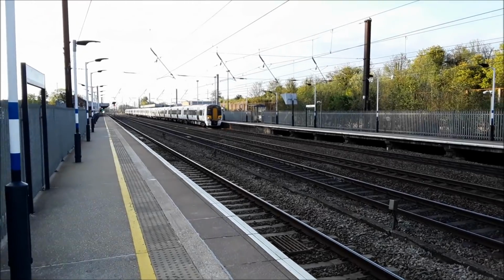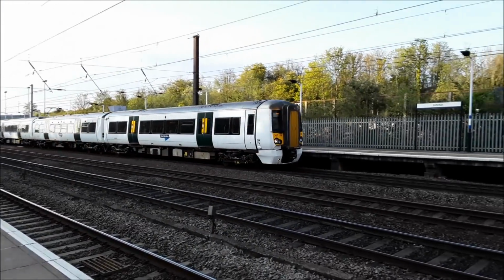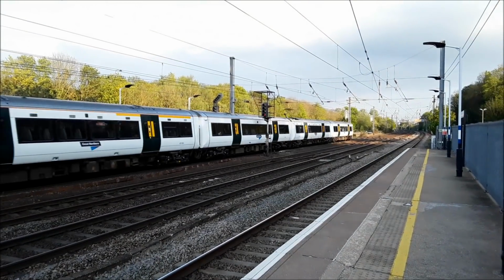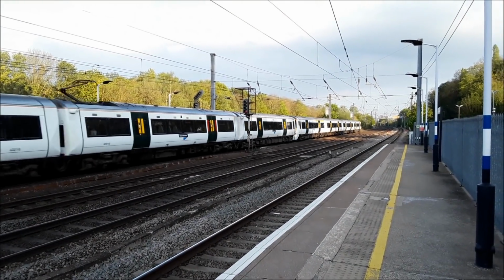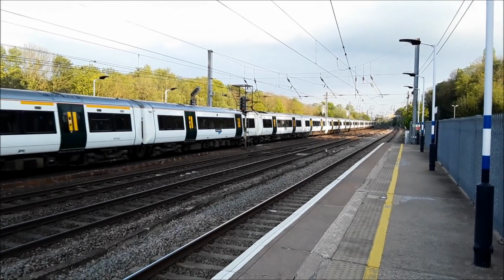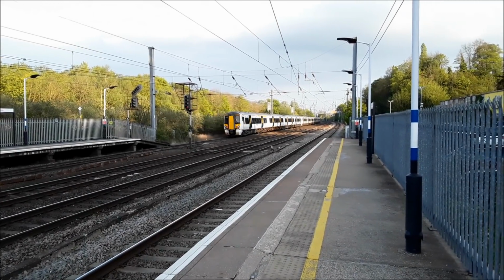Okay, passing by now is going to be a triple lot of Great Northern 387s to London King's Cross, 387126 leading from Ely and King's Lynn to London King's Cross. 116 is in the middle, and 109 brings up the rear.